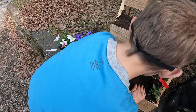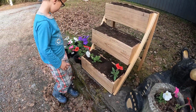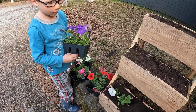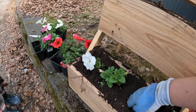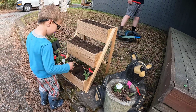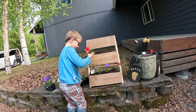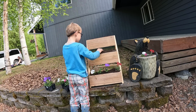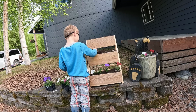This is my first time doing it. Yeah, I think you could fit one more in there. So you have... That's all. That's what I wanted. Yep, one of each color. 1, 2, 3. Want me to help you make a hole? I want to make my own hole. Okay. Make sure it's deep. Ooh, that looks pretty. I'm scared. This is so tiny, Mom. There'll be so many leaves.